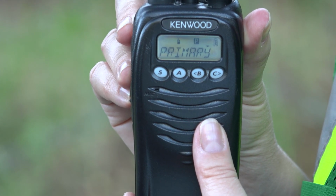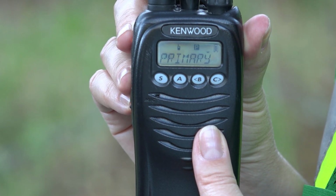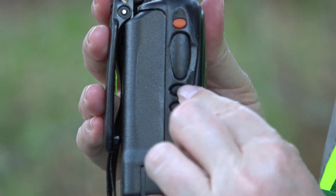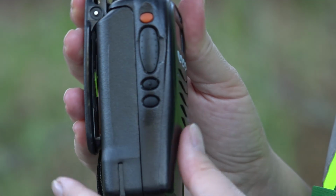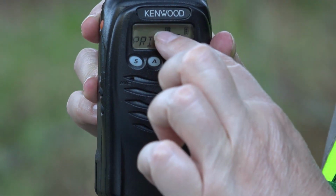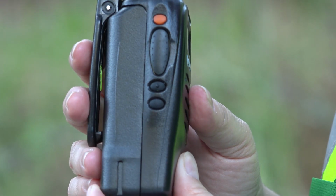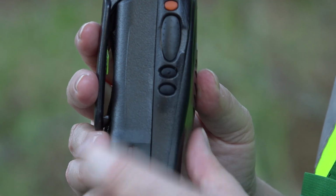Now, it's important to take it back off of that mode in order to talk on the channel that uses the repeater site. So again, you just press that button one more time and you see the little radio icon go off of your screen. In order to talk, you're going to use the larger button on the side.